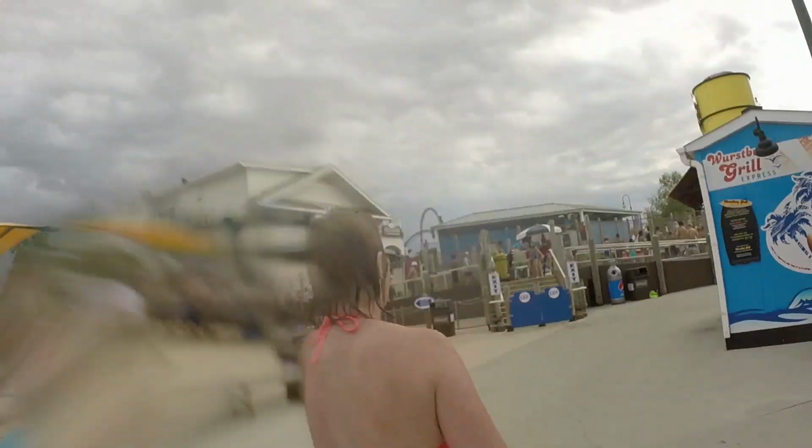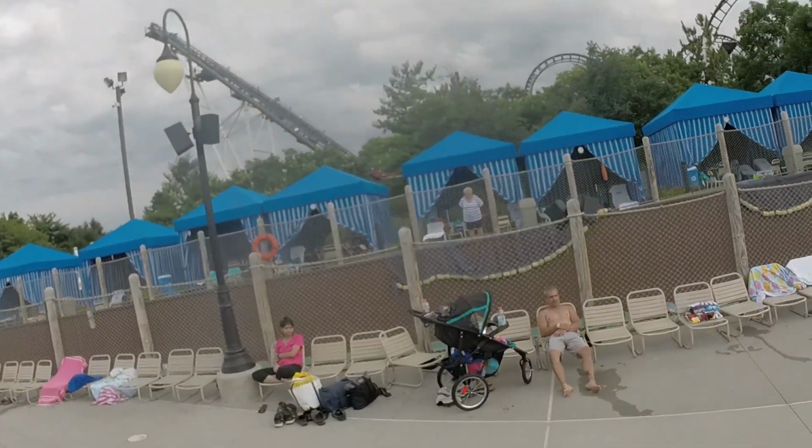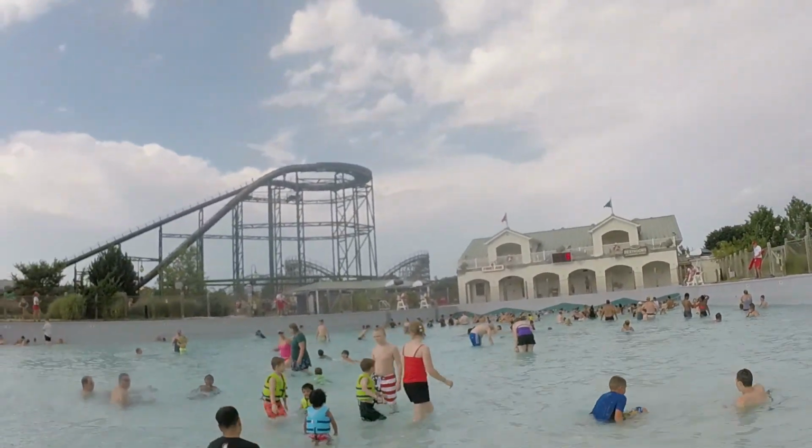I'm glad that we got a chance to come to this water park, because to me, for Hershey Park, this is one of the main attractions, right in this water park. So cool. If you want a cabana rental, you got it. I don't know how much it costs, but you can get one. Only at Hershey Park.